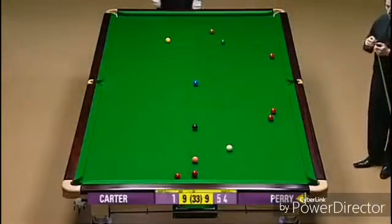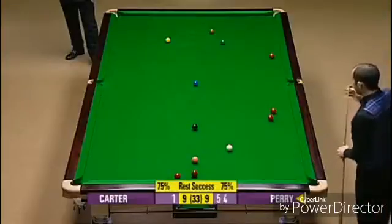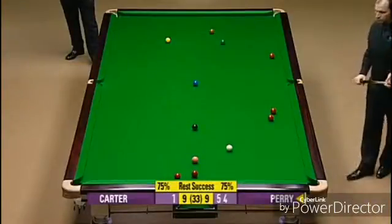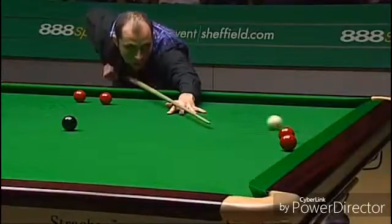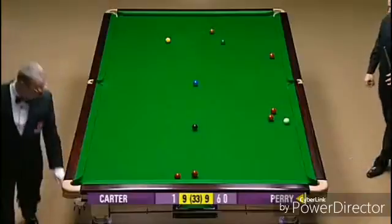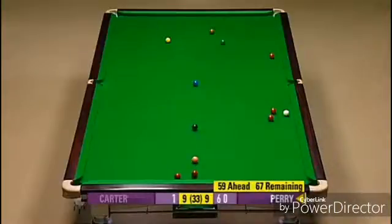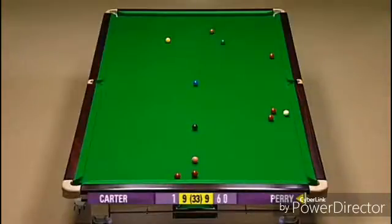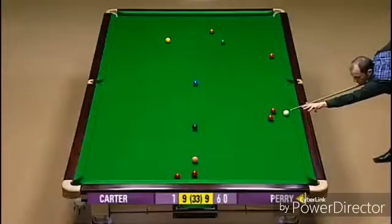Played perfectly, and he's got an angle to develop the reds near the cushion. Perry has potted 3/4 of his rest shots, as has Carter. Oh, he's played to drop in behind this one. He didn't want to risk moving the reds, and he's played it well. Look where he's placed the cue ball there. He's left himself a choice of reds, which, I mean, that is pinpoint accuracy. He's got a red to the middle, he's got a red to the corner. That was a superb positional shot. For frame ball, in effect.